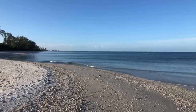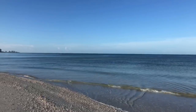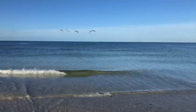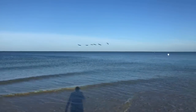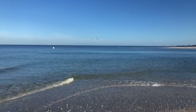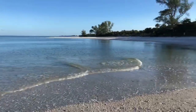Here comes another group of pelicans. See if they're close enough to where you can see them in the camera. They're just above the water now. I don't know if you can see them out there or not. There they come. You definitely can see them now. That's what we want to see. The more birds, the merrier. That means there's life out there, more fish out there.